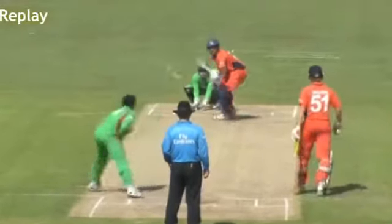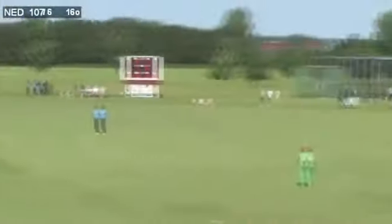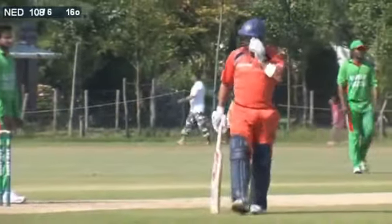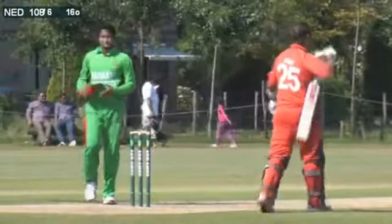And here is that shot again. So that's 10 in 2 balls for Swart in there. Good effort. Here comes another ball from Shakib, and again into the mid-wicket area, and again Hossain fields. It's only a single again for Michael Swart, who's now on 59 suddenly, accelerating in that over.